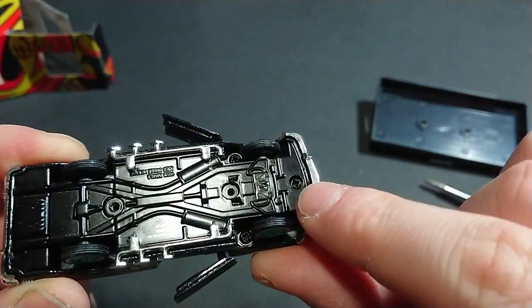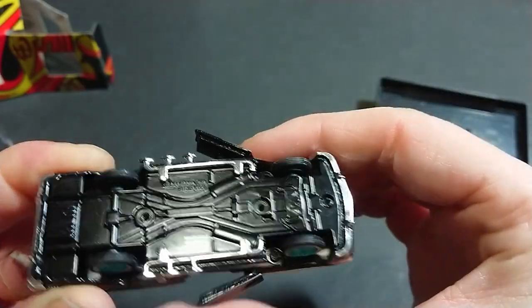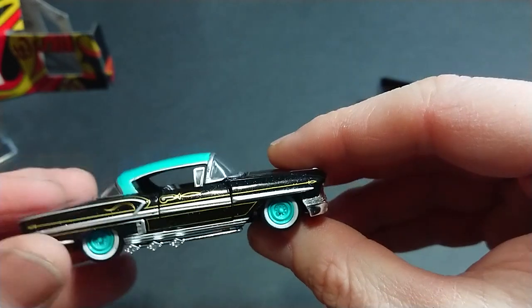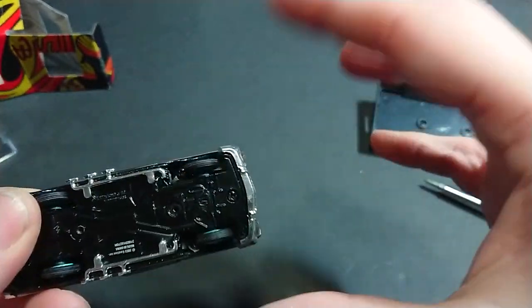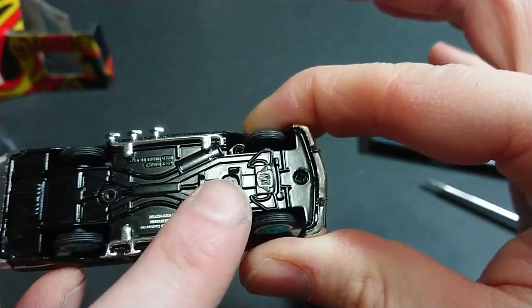I've already shown how this thing scissors open. You can just see there the screws for the doors. See, that's where they lock into place. So if you ever need to do repairs and or replace it, you can actually use these screws. I don't recommend it, just get new ones, but these are the screws for the base of the vehicle.